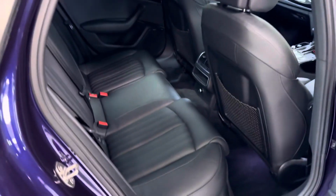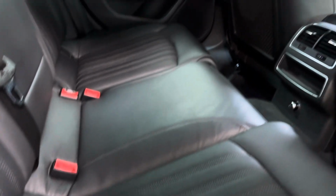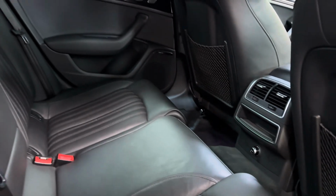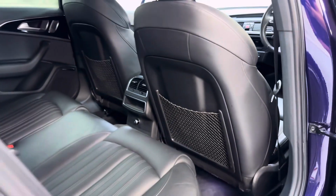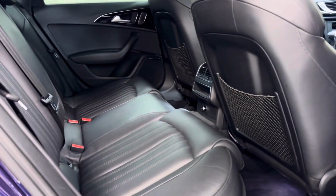Rear seats barely look as though they've been used. They've still got the original matte finish to them. You've got the stitching in the centre, so like the embossed leather, which is pretty. Isofix and rear centre armrest. Super clean and tidy.